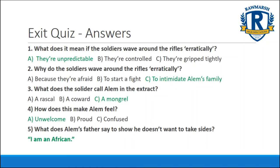Fourth question. How does this make Alum feel? I think it would make him feel unwelcome. And lastly, what does Alum's father say when he doesn't want to take sides? Alum's father replies, "I am an African."